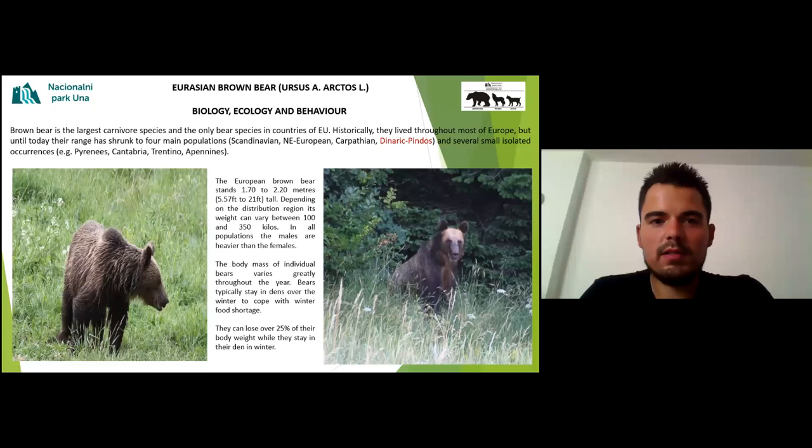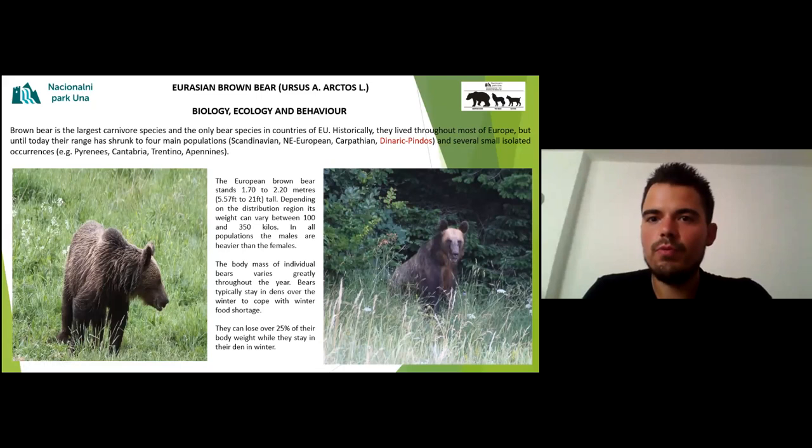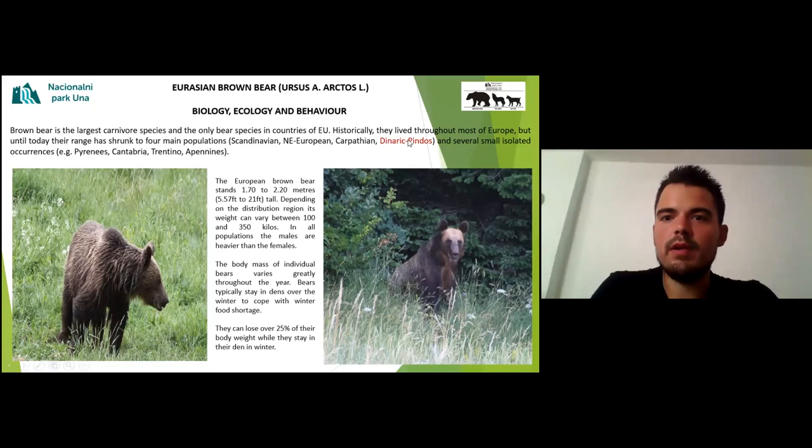Let's say something about the biology, ecology, and behavior of the brown bear, and then we're going to go and see what we do in Ume National Park. The brown bear is the largest carnivore species and the only bear species in countries of the EU and in Bosnia and Herzegovina, which is not in the EU. He belongs to the Dinare Pindus population.